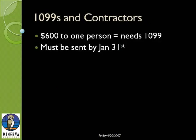1099s are a paper trail the government uses to keep track of people who aren't employees but who are paying money to each other. So this is how you pay contractors. Like if you had someone come and do your landscaping for you every 3 months, you'd probably have them be a contractor. They wouldn't be hired as an employee. And if you pay them more than $600 over a year, then you need to give them a 1099.